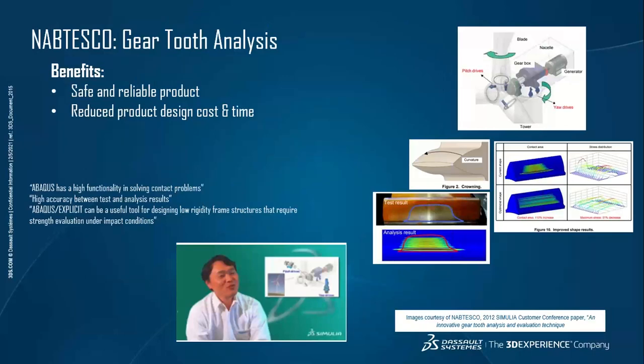The next case study, again a success story, is about NAPTESCO. This was for the gear tooth analysis. We have included a few of these success stories because each application in each of these case studies is different, and we wanted to show you these are our customers with various different analysis requirements, and how by using these simulation tools on the platform, they are leveraging it to their best advantage. NAPTESCO used this solution to design and build a safe and reliable product. It also helped them reduce product design cost and time because of the early stage CAD changes and validation available in the platform. Because of that, they were able to reduce their product design cost as well as the time.